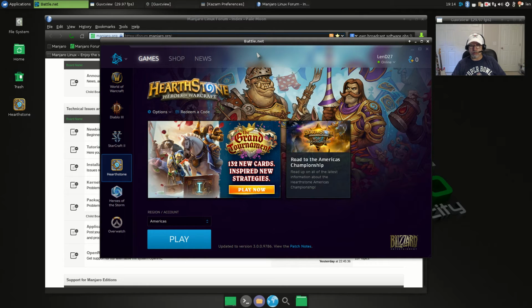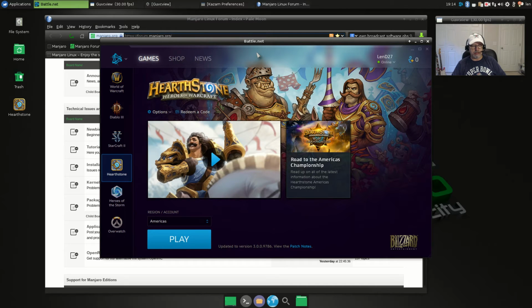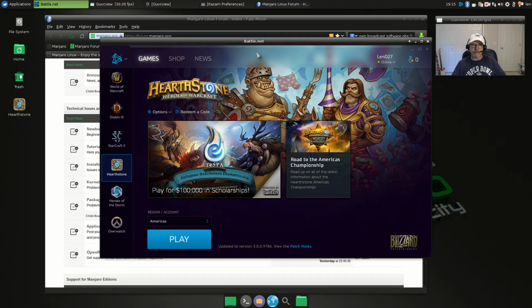It depends on where gaming falls within the scheme of your preferences. But for me, because I've had trouble getting BattleNet games to run in the past, I gave that a number two. But it's really no more or less important than stability, the variety of desktops, and the Manjaro community. So that is number two.